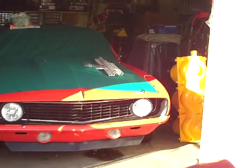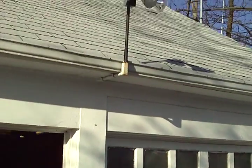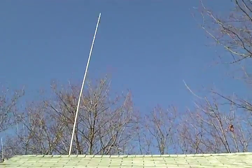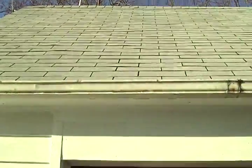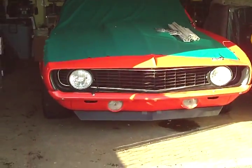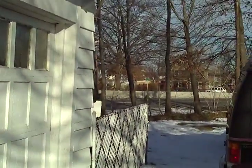Welcome to Mel's Garage. It really is a garage, believe it or not. Some of our antenna farm, which isn't much. '69 Yenko Camaro 427 L88. I live right on the highway.